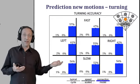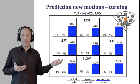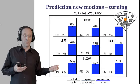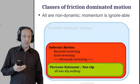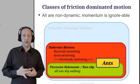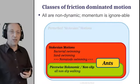Now, granted, that Stokesian approach would also apply to piecewise holonomic motion, so it doesn't differentiate between those two possibilities. So what we've shown here is basically this. Ants are either piecewise holonomic or Stokesian.